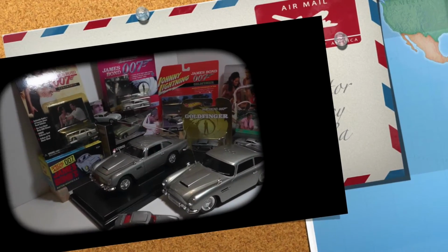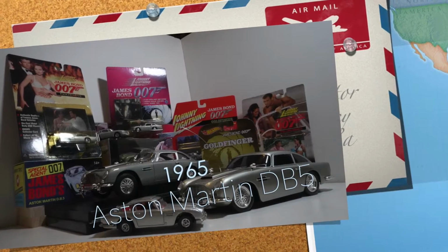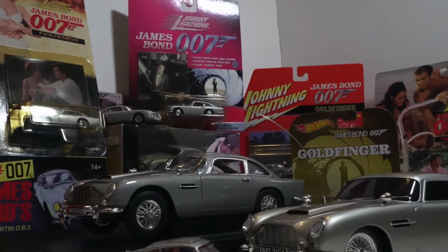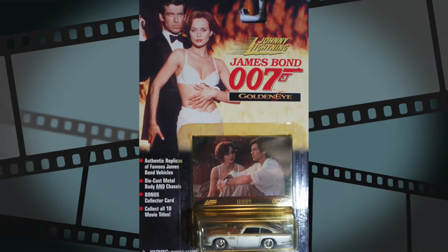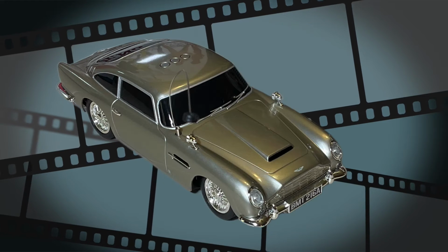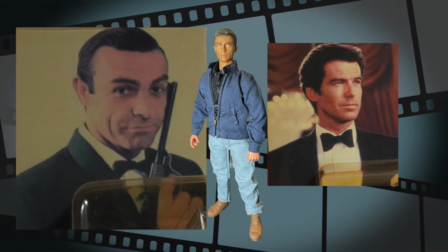The most famous James Bond vehicle is the 1965 Aston Martin DB5, which made its first appearance in the film Goldfinger. The Aston Martin DB5 was so popular that it appeared in multiple James Bond films, including Thunderball, GoldenEye, Casino Royale, and many other 007 movies. Sean Connery, Pierce Brosnan, and Daniel Craig shared the movie spotlight with this car.